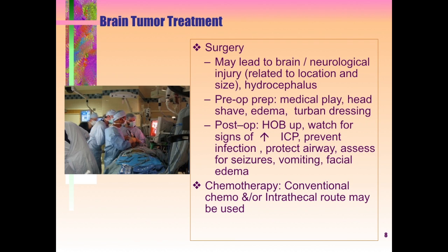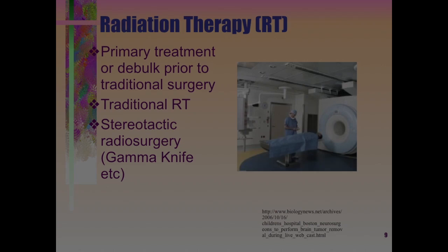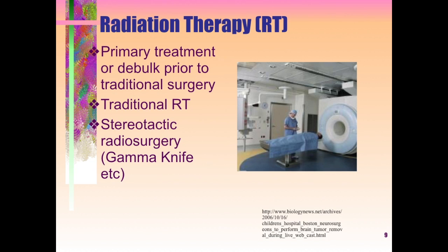And then chemotherapy, both conventional through their ports as well as intrathecal, may be used for some of the tumors. So like I said, the radiation may be used to debulk the tumor prior to surgical resection. And so they can do very guided gamma knife radiation therapy where it literally is radiating almost like it was a surgical procedure to get rid of the tumor.